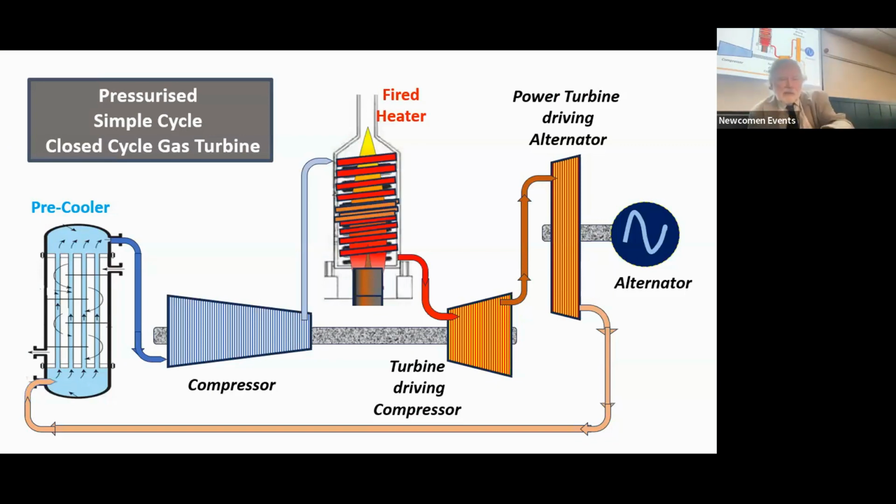Here we have the compressor. All of this arrangement is running at substantially higher pressure than atmospheric. At the outlet of the pressure compressor, you're talking maybe about 30 bar, but the inlet pressure is maybe about 10 bar. So the whole thing is a pressurized system.